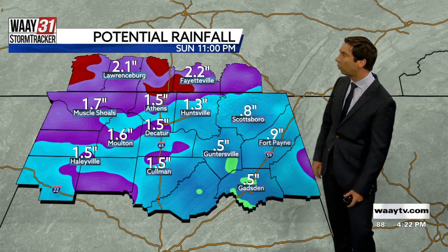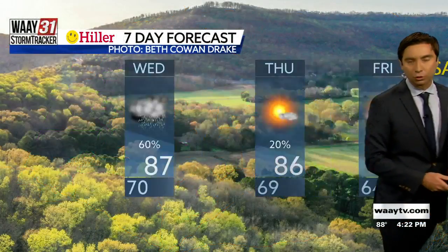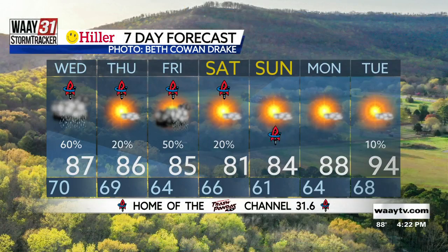Rainfall forecast all the way through this upcoming weekend, anywhere from about 1 inch to 2 inches of rainfall. But take a look at the weekend. We have dropped the rain chances for Saturday to 20%, keeping Sunday dry. In June in North Alabama, we'll take low to mid 80s. Should be a fantastic weekend with mostly sunny skies.